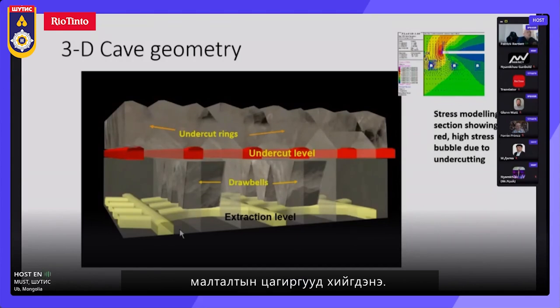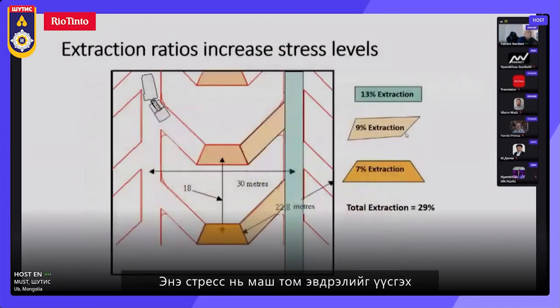And on the right-hand side, that little insert there just shows you that generally as you undercut, you create quite a high stress. And that's the stress that can do a lot of damage.